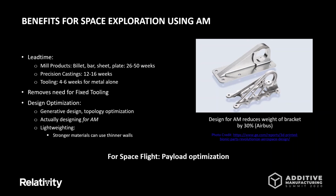And so along with that, like I said before, there is the development of materials, which actually needs a partnership from the material supplier, but lots of them are doing that, for materials which give high strength without a lot of post-processing or the need for post-processing. So all those things are happening. And if you sum all those things together, what it means is that for spaceflight, you can optimize your payload. So that's why additive manufacturing is an enabling technology for space exploration. So if you want to go to the next slide, please.